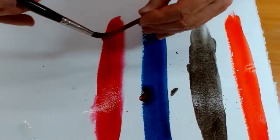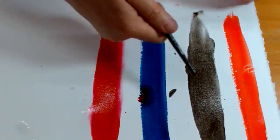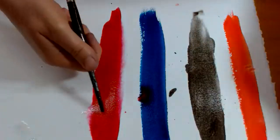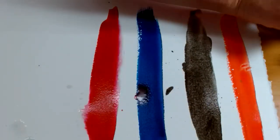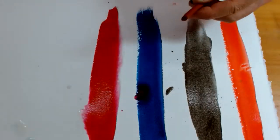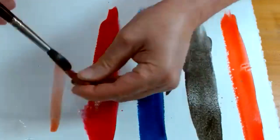I love looking at the color and then just moving on to the next one. What's the one, Prussian blue again, John? Sorry, one more time. This is carmine. Carmine. C-A-R-M-I-N-E, carmine. Talking to a dyslexic, so I don't know what he said there. And this is burnt yellow ochre.